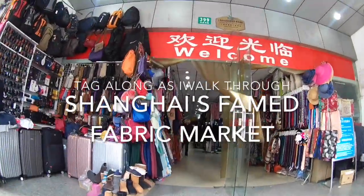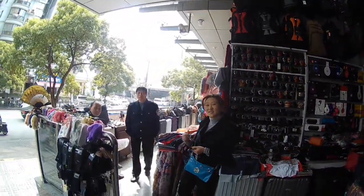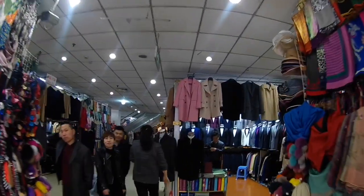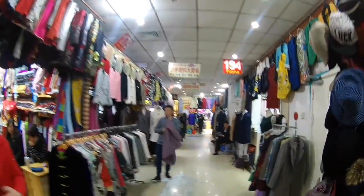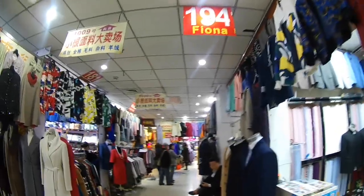While it may not look like much upon entering the building, it is chock full of everything: suitcases, belts, hats, dresses, fabric, scarves, pantsuits, formal wear, you name it, it's here. So you have to just take your time, be methodical, and do comparison pricing and quality shopping as well, because that's important. I'll show you what I actually find, because I'm looking for dresses. So let's see what I can find.